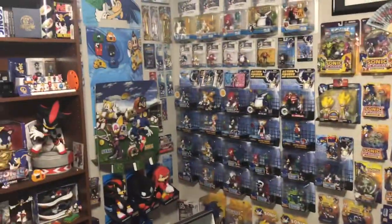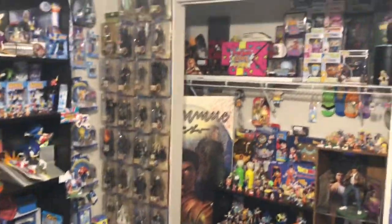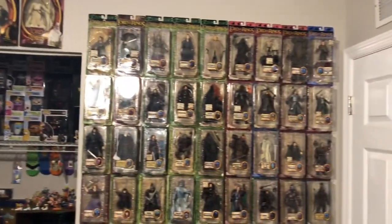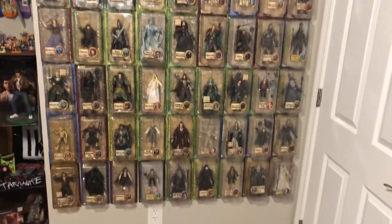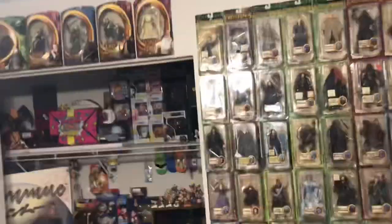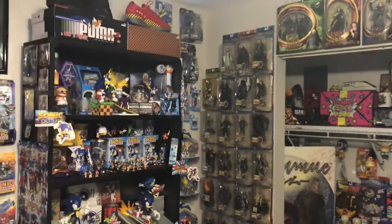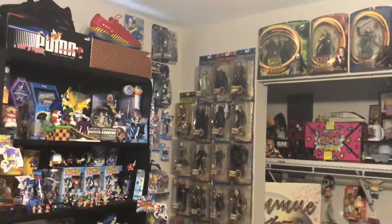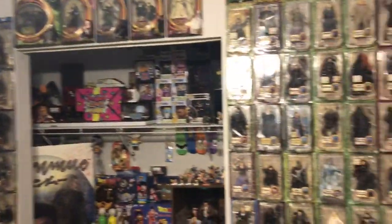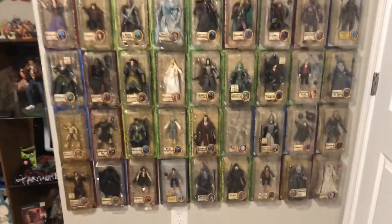So moving on past the Sonic merchandise, surrounding the closet here, we have my collection of Lord of the Rings figures. I have every US released Lord of the Rings figure except for one. I can get it on eBay, but it's going to be so hard because I found all of them in stores, except for that one. But there's an empty spot up there for it for when I eventually do get it. Huge Lord of the Rings fan. I can't wait for the TV show that's coming out. I don't expect it to top the movies, but I'm hopeful that it'll at least be good.